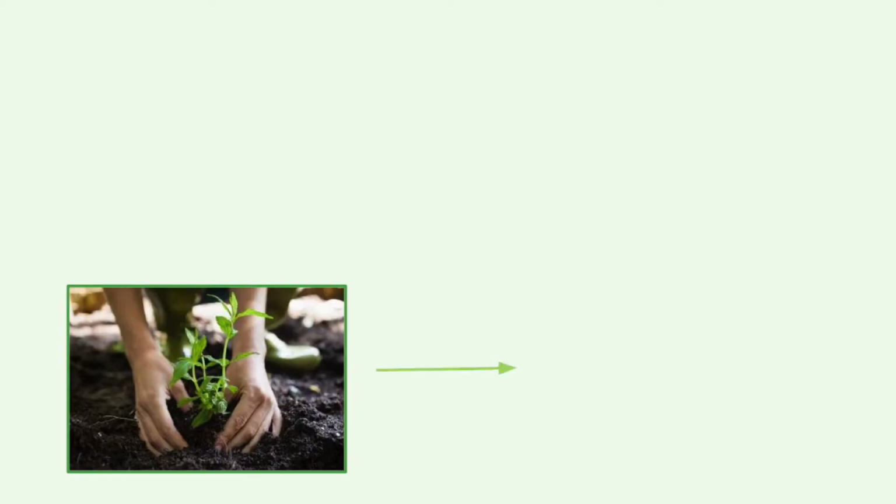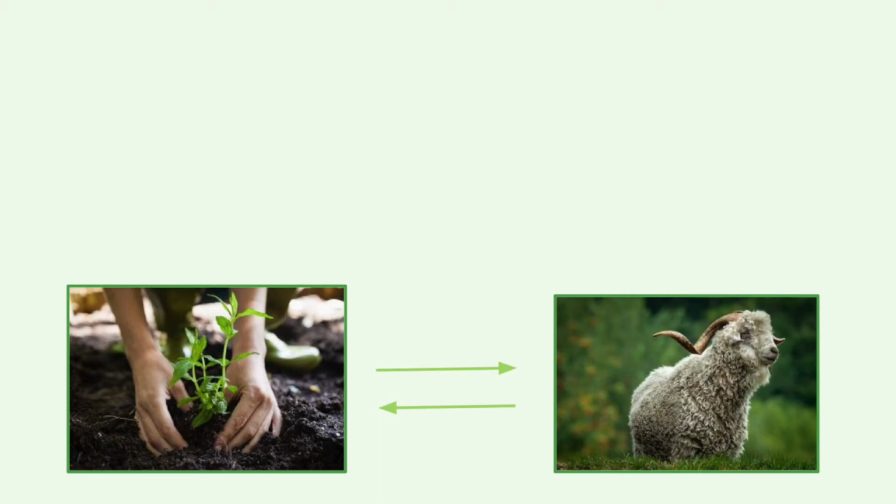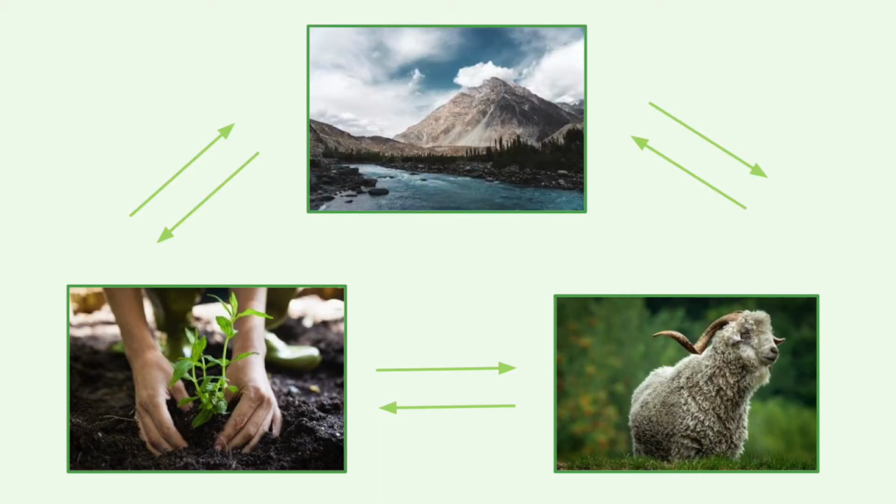Before we get into it, let's understand exactly what ecology is. Formally, ecology is a branch of biology that relates organisms to one another and their physical surroundings. In other words, ecology looks at how, where, and why animals and plants exist and interact with each other.